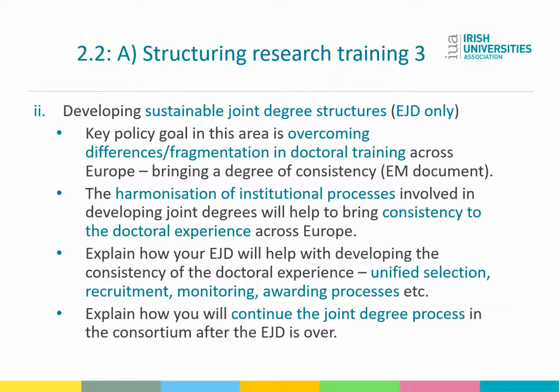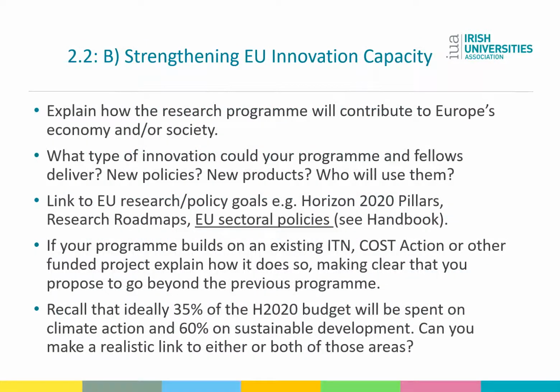Here, such aspects should be detailed, such as the unified selection, recruitment, monitoring, awarding processes, etc. It is also key to explain how you will continue the joint degree process in the consortium after the end of this particular EJD. We also suggest you address strengthening EU innovation capacity here, explain how the research programme will contribute to Europe's economy and our society.